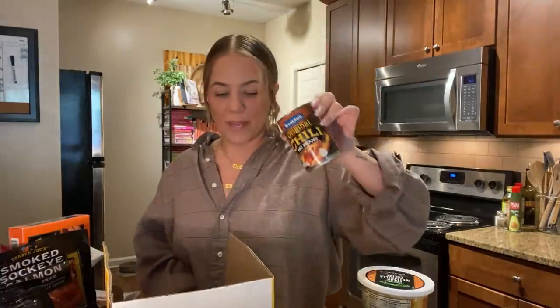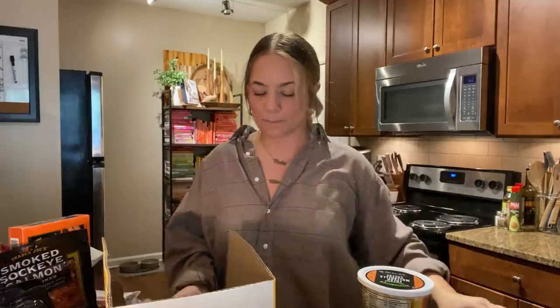And then I got two cans of just original chili, no beans. You can have beans or no beans. I just thought for the dip, I would do a no bean type situation. So I just got two of the chili with no beans.